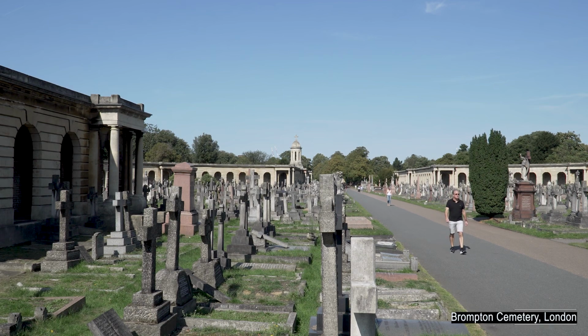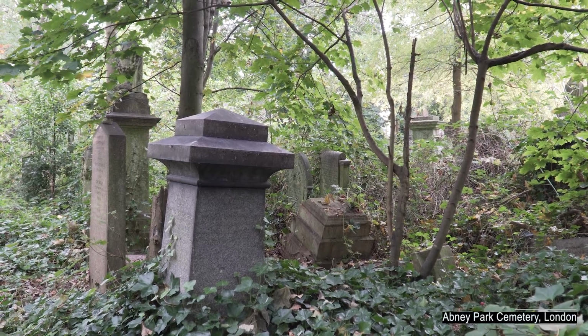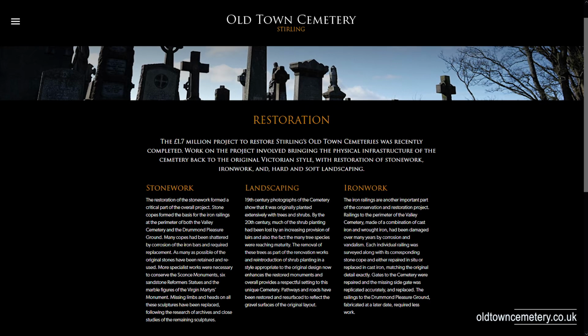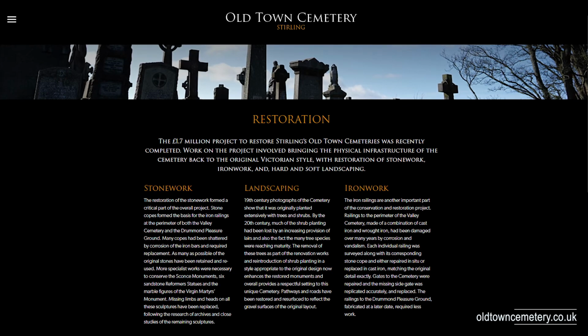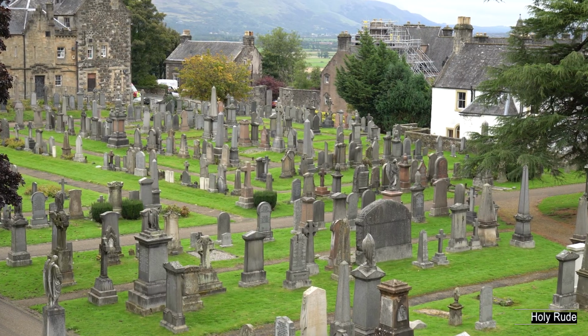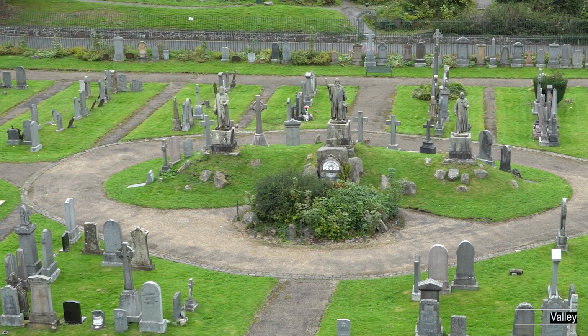Victorian cemeteries are cool. Overgrown, tumbling Victorian cemeteries like London's Abney Park and Nunhead are even cooler. However, Stirling Old Town Cemetery is none the worse for its 2009 completed £1.7 million refurbishment. The cemetery is three parts, Holyrood being the eldest, Valley Cemetery next, and Mars Walk Garden the newest section.